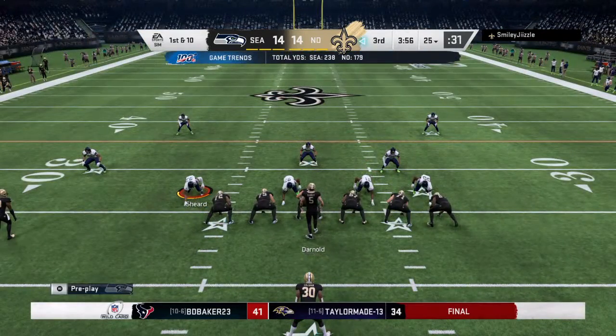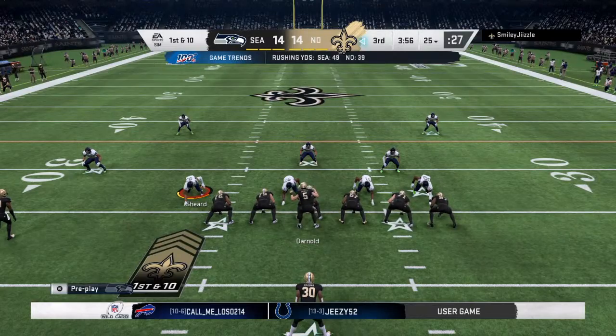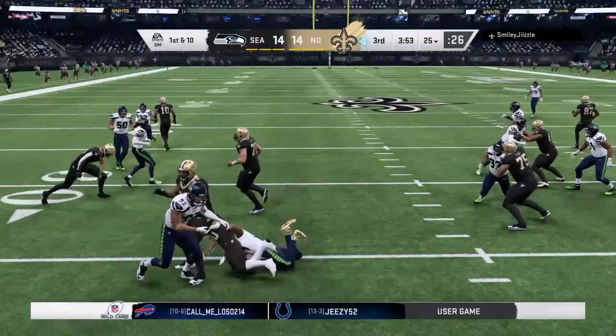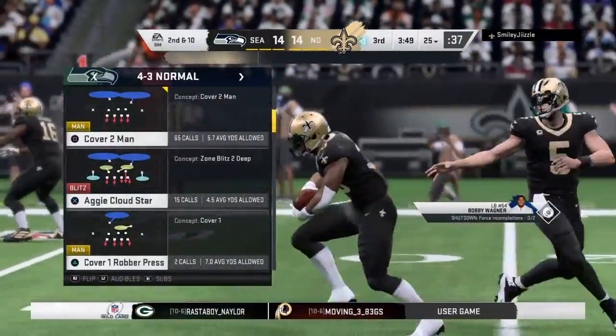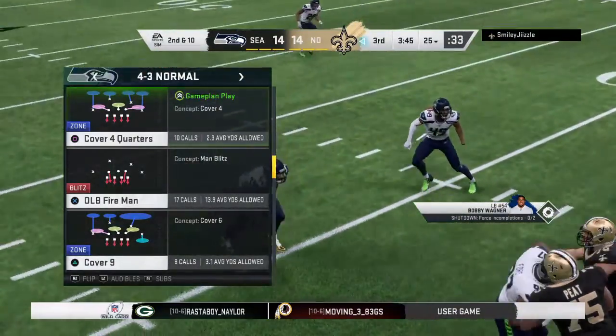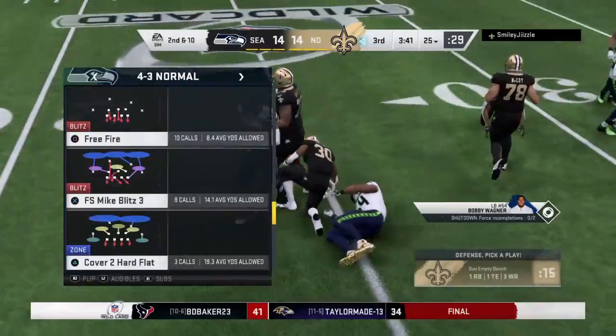The Saints offense on the field, ready to get their drive started. They start from scratch here, so to speak. 14 all following the interception and led to a score. Now they've got it 1st and 10. A run there on first down going nowhere as he stopped right at the 25. Making the stop that time, Bobby Wagner. Brings up 2nd and 10 at the 25-yard line.